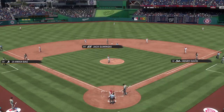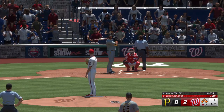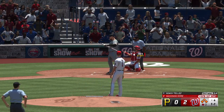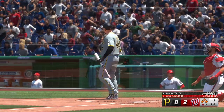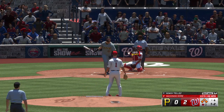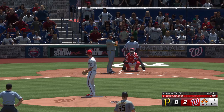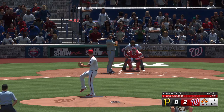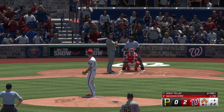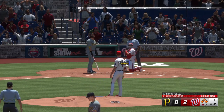Telez stands in here, takes ball one low. Way to lay off that pitch down. So the tying run at second. Foul back our way, and that's out of play. And another ball. Bases loaded. One away. That one misses. And now it's 3-2.